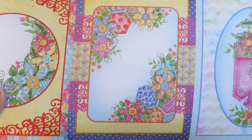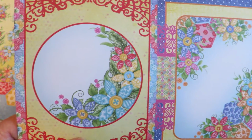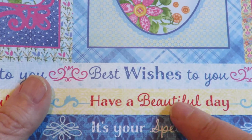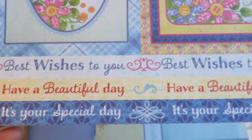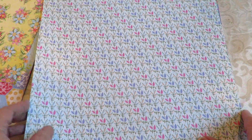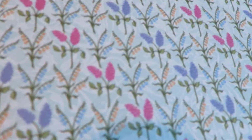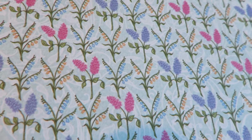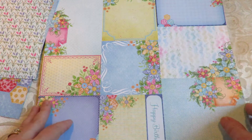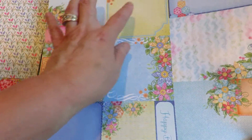Like I said, it's making me think of rather retro images. Some more of the sentiments that you can cut out, even on the edge, not a waste of space. A nice little bouquet and lily of the valley flowers on this one if you want to use this as the inside of a box or cover or background. And a little hint of the pastels that are coming, some of the tags.